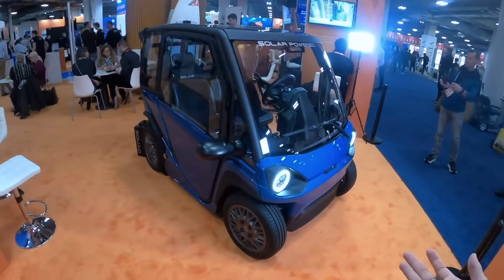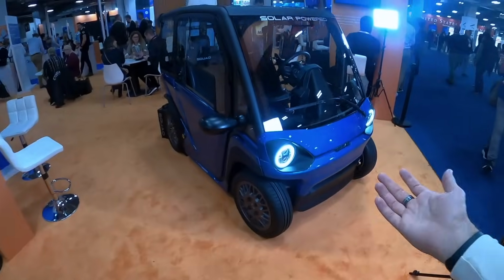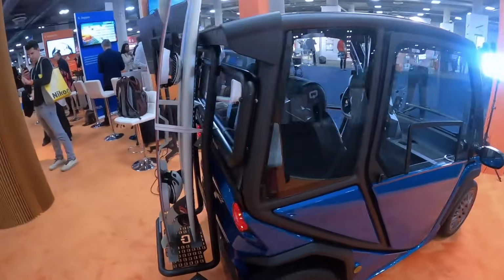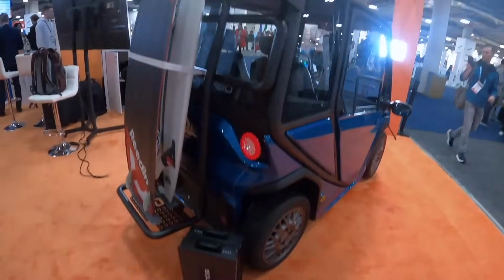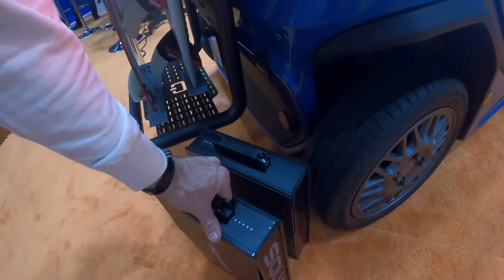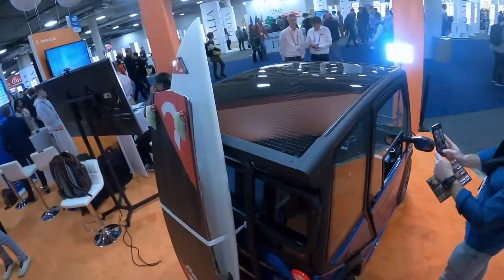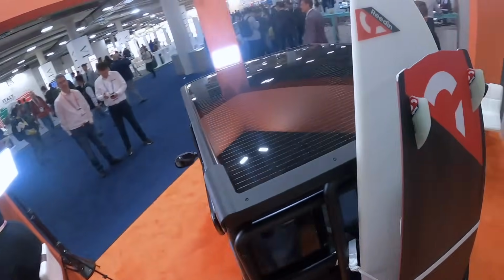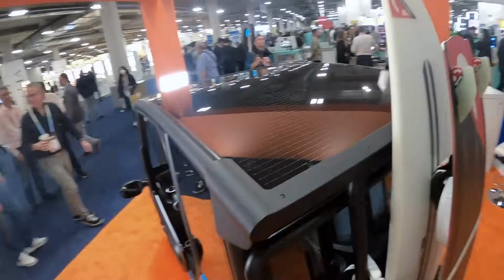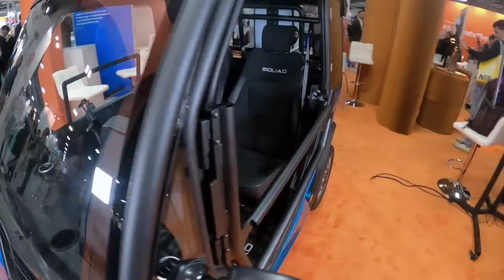We've had this one in our newsletter a couple of times because they had a special edition of it, which they're showing off here, and man, it is so cool to see in person. They got the boards on the back there. I assume that these are batteries. I know it has a removable battery setup. Look at that. The roof is all solar panel. It's huge too. Wow, yeah, full coverage solar panel up there on top. Let's take a peek in the cockpit here.